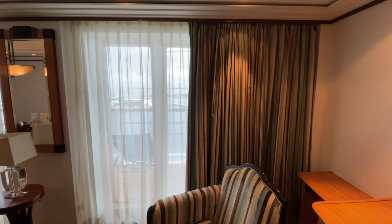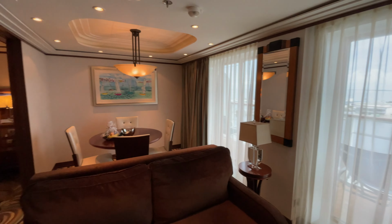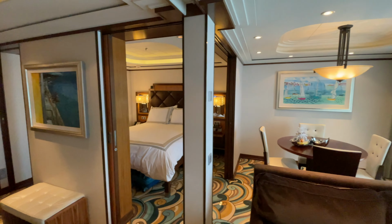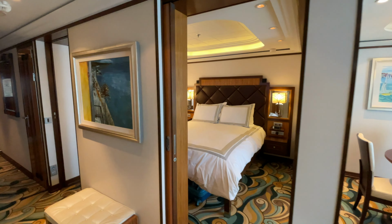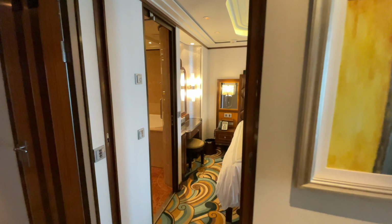There is a door to the veranda there, but we're gonna come back to the veranda in just a moment. First, we're gonna go check out the bedroom. You can see we have these sliding pocket doors all the way around, so you can close off the bedroom if you'd like to, of course.